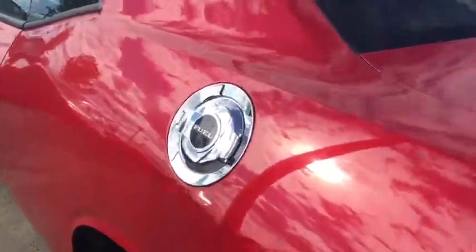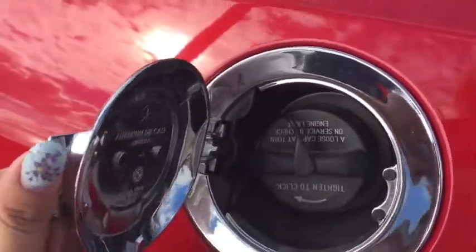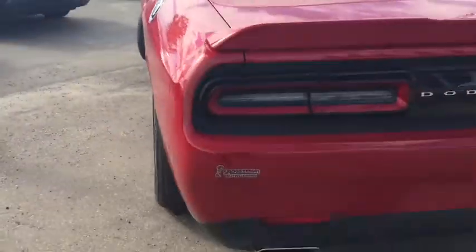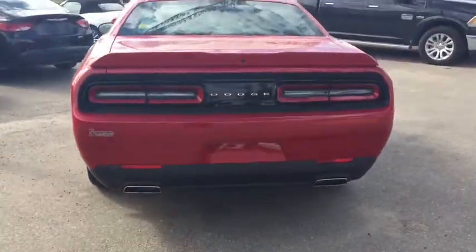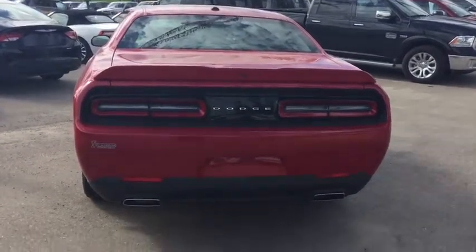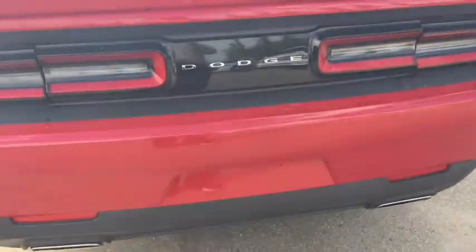Beautiful. I'm going to stop right here for a moment to point out the styling of the gas cap. One of my favorite features, weirdly enough. I just love the way that looks. So here in the back, we do see our rear parking sensors, dual exhaust ports, and our backup camera. This key also has a remote trunk open, so we're just going to pop that.